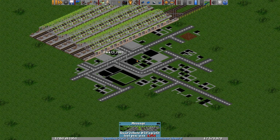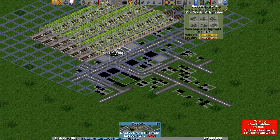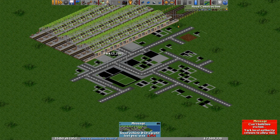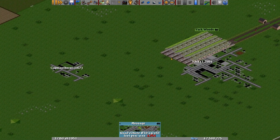Get a bus station at York, I think. No, local authority's being a twat. Of course they are.